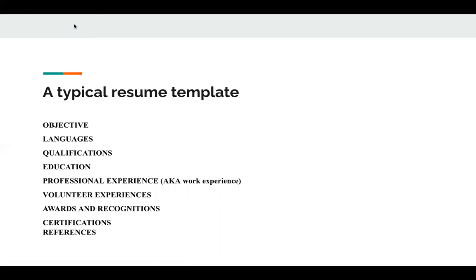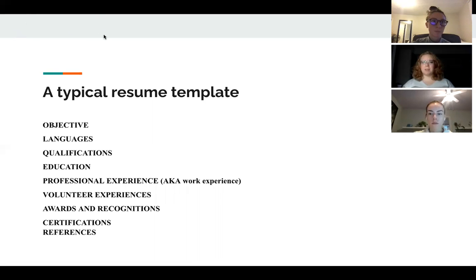So when you're looking at a resume, the typical template is going to be an objective, which is where you're going to put what you're trying to achieve with your resume, which is usually getting a job at blank establishment. Then you're going to put how many languages you speak. Can just be English. Mine is just English.